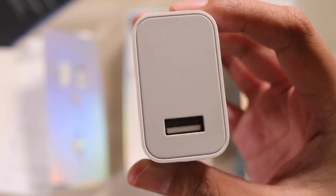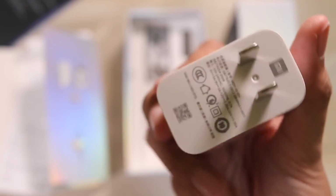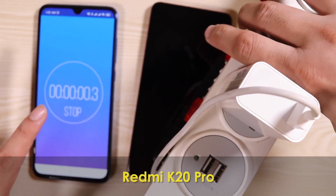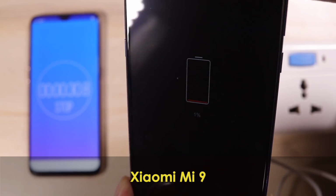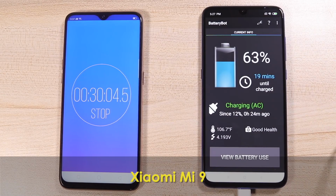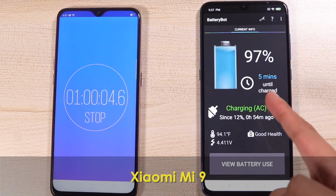But yeah, let's go straight to charging. Based on my previous reviews on the Mi 9 and the K20 Pro, using the 27 watt charger from the Mi 9 on both phones, the K20 Pro was able to charge at 46% already in just 30 minutes. But the Xiaomi Mi 9 was able to charge up at 63% in the same time frame, and in just 1 hour, 97% already on the Xiaomi Mi 9.